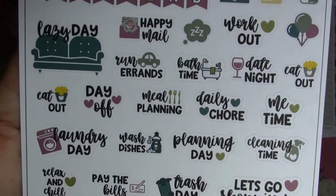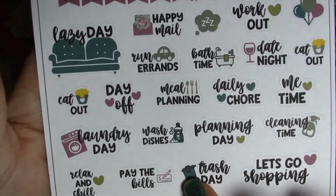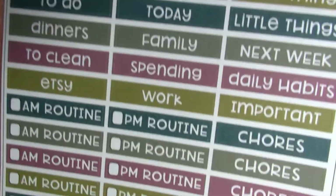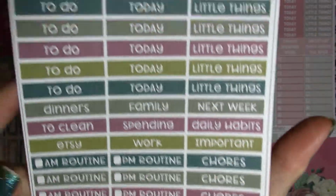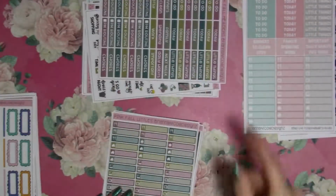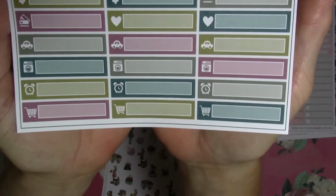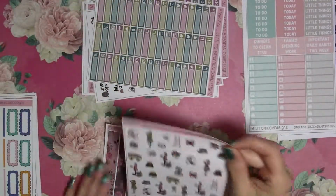She has such cute icons, and I like the mix of the font and how it's still got the cute little picture. Here's all your to-dos, and she's got some new ones on here, your AM routine and your PM routine and your chores. I like that there's new ones added on here. Etsy, dinner, next week. I like that a lot. Here's all your little bits for your trackers and stuff. So there's all kinds of them on here, like those.